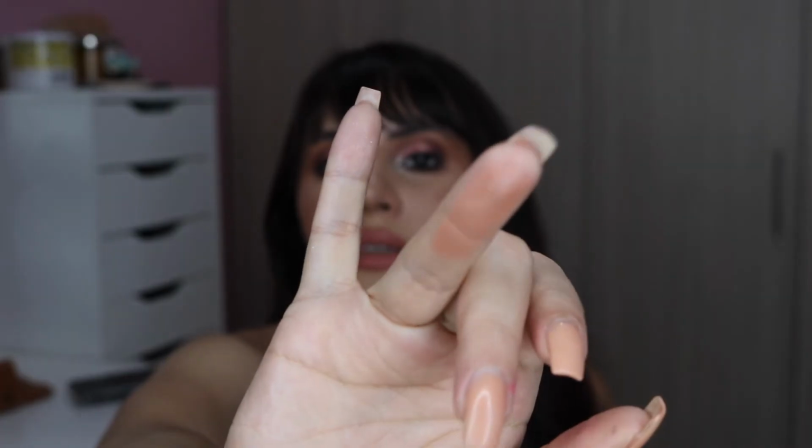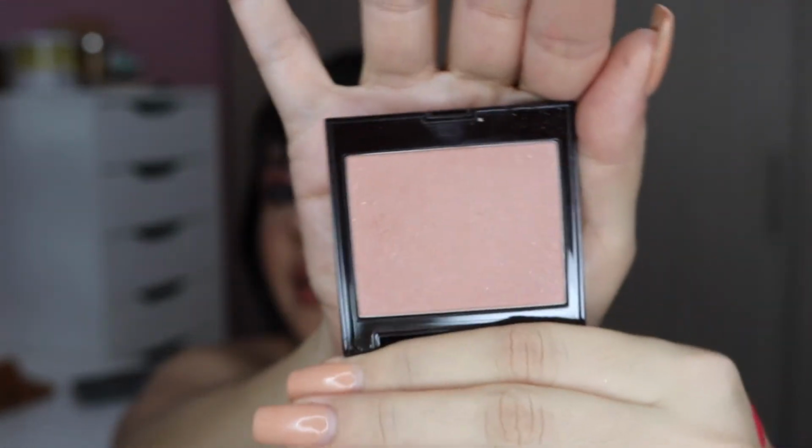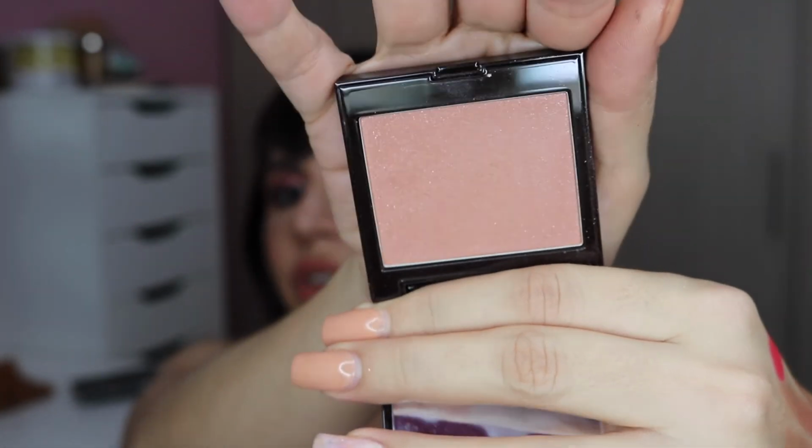And then one thing was missing, which was my Fresco blush from Laura Mercier. I wanted this for so long, and I'm so happy that they sent it to me. It's a beautiful nude color, and you can see it right here. These and Mattely are just basically my favorite nude blushes, and I'm obsessed.